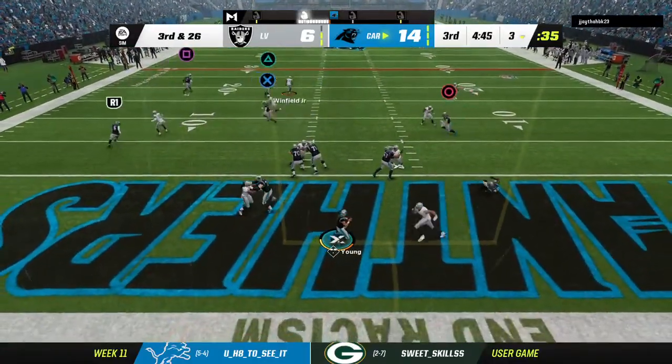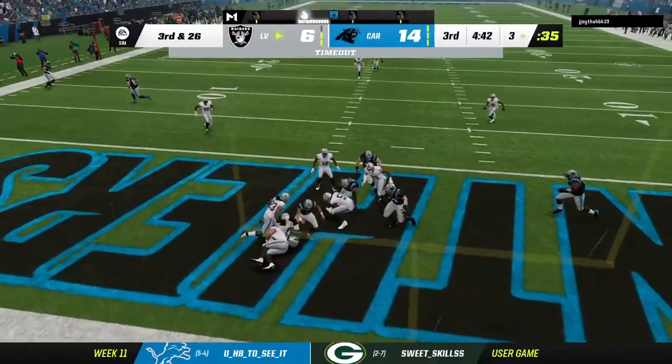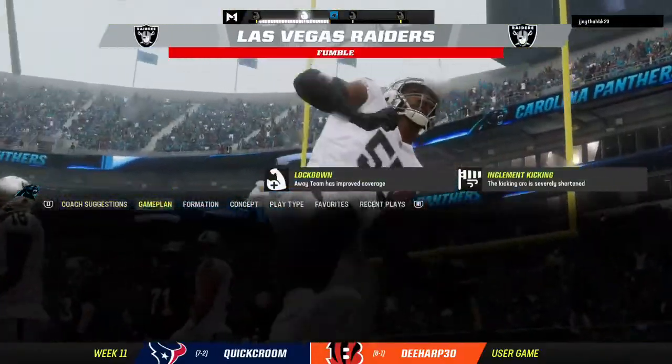Young will set to throw. In trouble, and the ball's out. It's in the end zone loose. And this will be gathered up in the end zone. And that's a defensive touchdown.